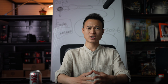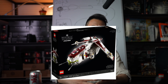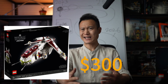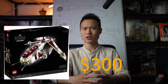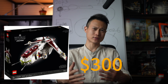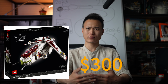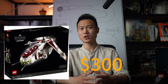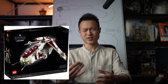Let me share two more examples. First is the Republic Gunship, set number 75309. My cost was around $300. It was on sale on lego.com for $280, so plus tax, that's about $300. And I sold it for $500 in mid 2024. After fees, I received a little over $400, and that's about a 35% ROI in just 6 months.